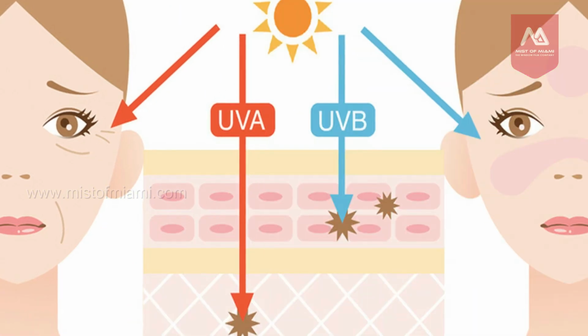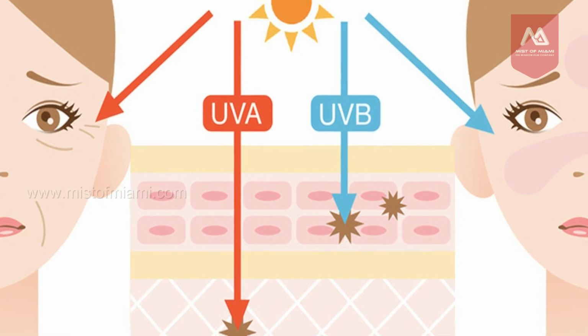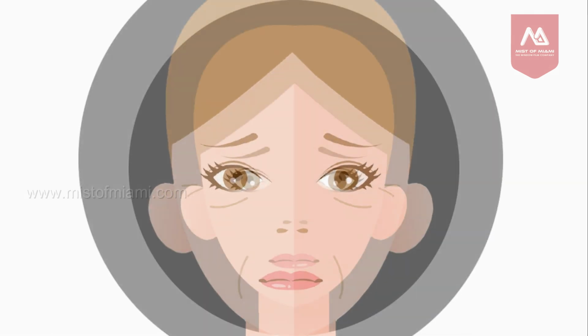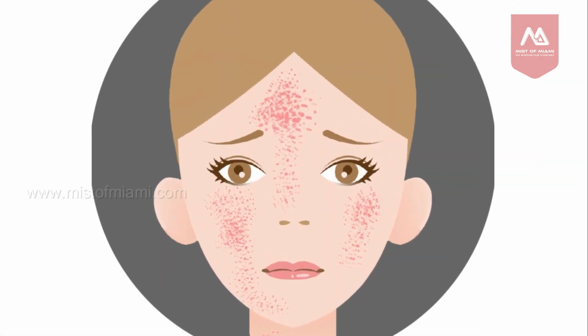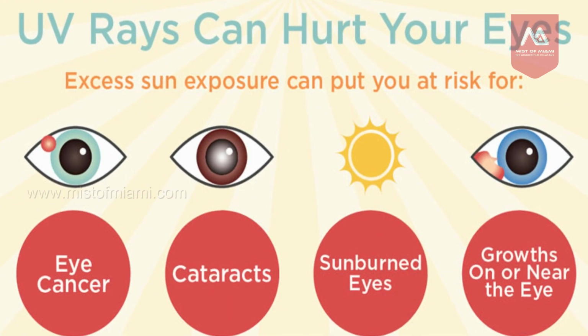Ultraviolet exposure is a powerful attack on skin, and it can penetrate into deeper layers of skin, and it is responsible for skin cancer. While premature aging and wrinkling is the side effect of long-term ultraviolet exposure, sunburn is a side effect of short-term overexposure. Ultraviolet exposure also increases the risk of potentially blinding eye disease.